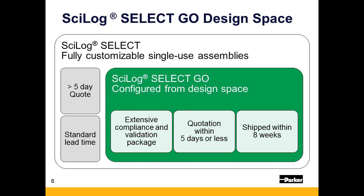The only downside to that is we don't have all of the validation data to go along with that as tested by ourselves after irradiation. So for some of those components, the compliance data and the irradiation statements as to how stable the product is would be reliant on third-party vendor information which we would receive when we order those components. Because we have to go through another vendor and we may not have a secure supply route currently in place, the knock-on effect would be that the initial quotation time may increase to more than 5 days, that there will be a standard lead time involved, and that we may not be able to offer the 8-week lead time. So by all means, we can incorporate things outside of this design space, but the main benefit of staying within this design space is speed and reliability of delivery times to the end user.